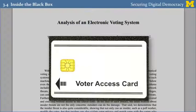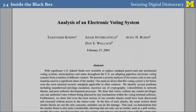One problem they found was with the way the software handled the voter access cards. It turned out that using just easily obtainable hardware and software you wrote yourself, a voter could make any number of these cards that would work in the normal election. This would let a voter cast as many times as he wanted within the election booth.